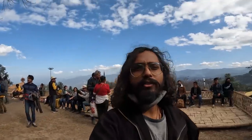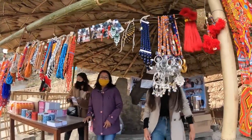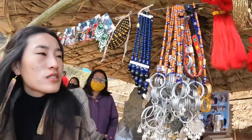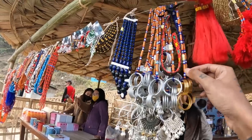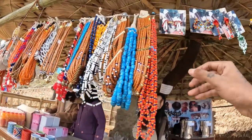Okay, let's try to find some prices. Excuse me, could you tell me some prices of these, whatever you have? The prices are written there. Okay, there's a price tag here? In every piece. Okay, in every piece there's a price tag written. So this is, I think, 100. These are all 100. This is for 500. This is for 800. So these are all tribal wearables.